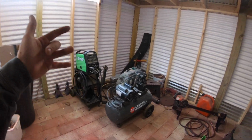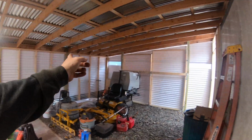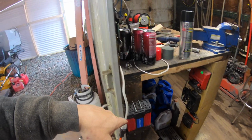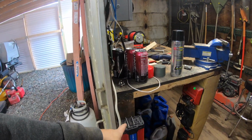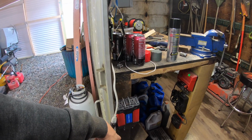So the problem would have been if I went to go paint, say, a car or a truck in here, and I wanted to have all my lights on, which need to run either off of solar, which with all my lights on, probably only going to run about an hour, and unless I upgrade my system, and then the battery is going to be dead.